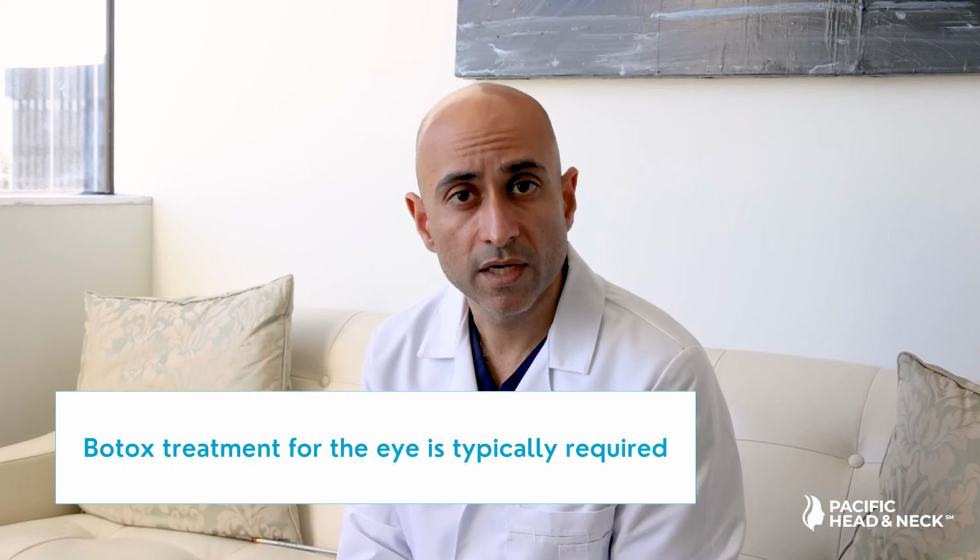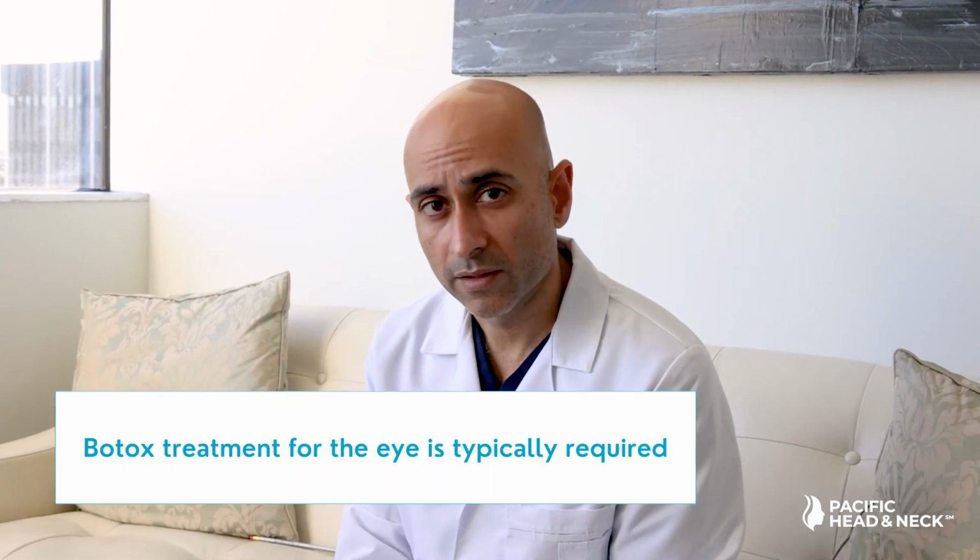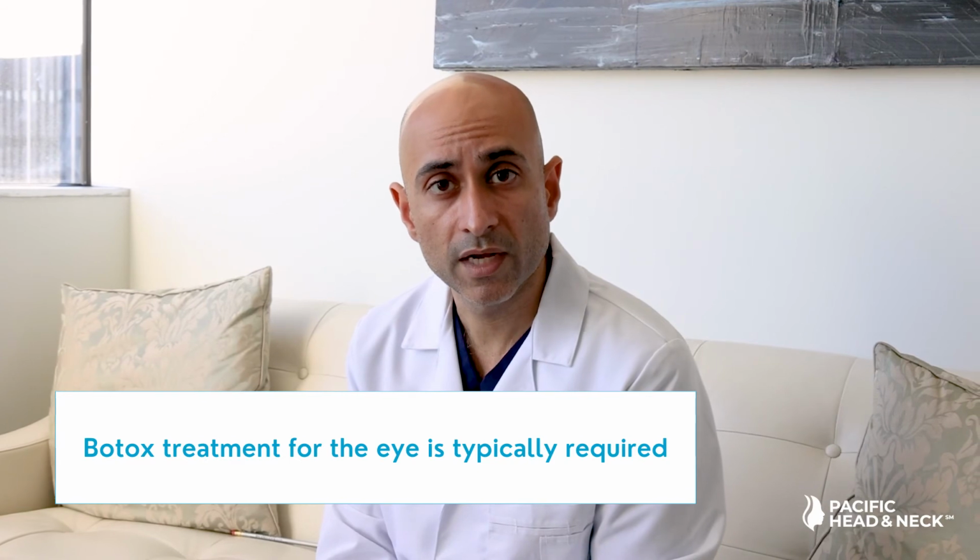This is done so that we can allow your face to function better, and so that you may or may not need Botox in the future. However, Botox treatments for the eye are typically required, just so you know, because the nerves that we're cutting are not affecting the eye during that procedure.